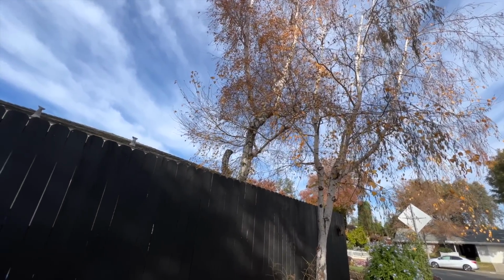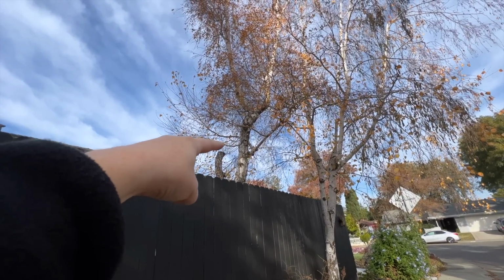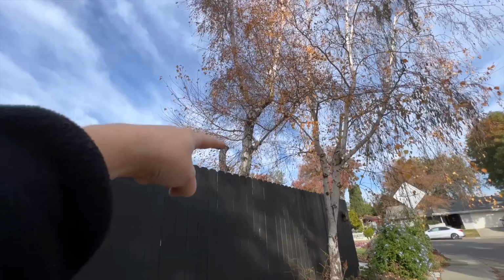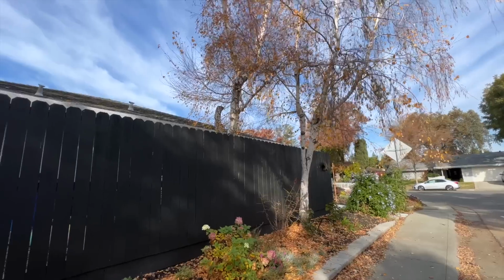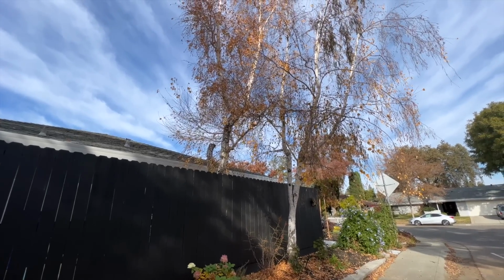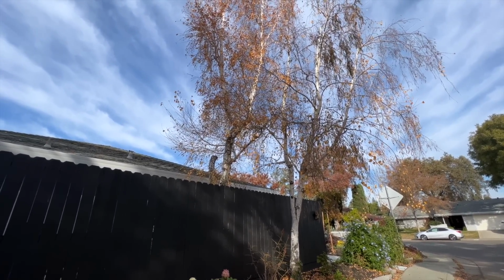First of all, about, I think it was like 2 years ago, can you guys see that branch? I don't even want to call it a branch. It was like a leader. It broke off and it fell on our roof, and that was really scary. It didn't damage the roof at all, but it was really, really scary. It wasn't even a windy day. It just randomly broke off. We did have a tree guy come and he said it was fine.